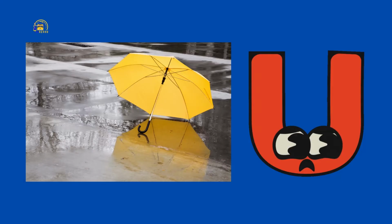This is letter U. U for umbrella. Farmers use umbrellas when it's raining because when you need to go out and visit your animals and the weather is really bad, you need to use an umbrella. Can you say umbrella? Let's learn this fun poem about an umbrella.